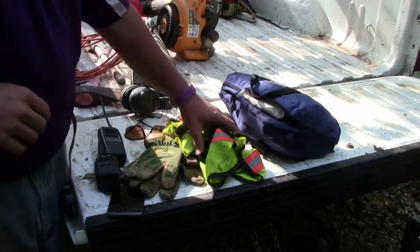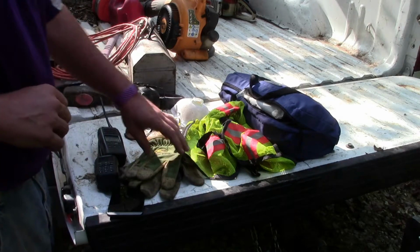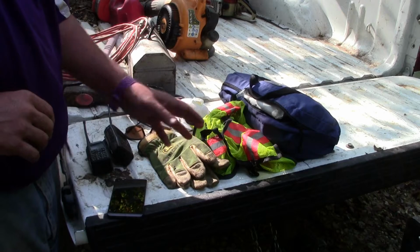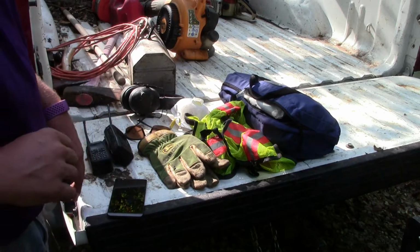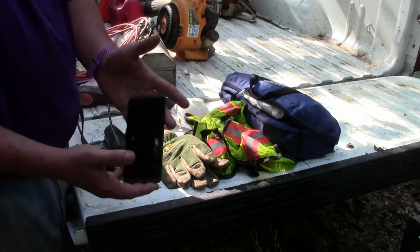All right, so I thought I would start out by talking a little bit about some safety and everyday carry stuff. Don't want to spend a long time talking about this, but I might be able to get into detail on this maybe in some videos down the way. But first thing I got on me is communication equipment. So I got my cell phone.